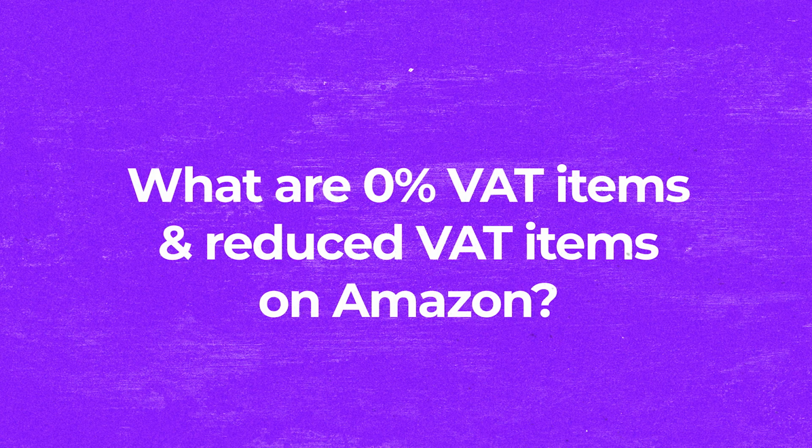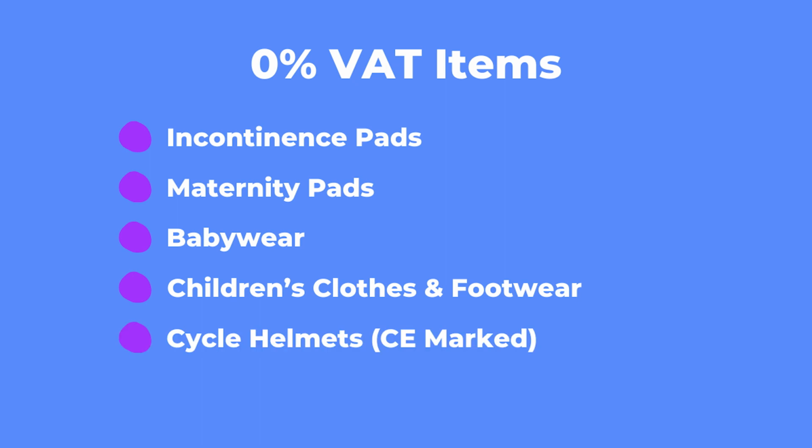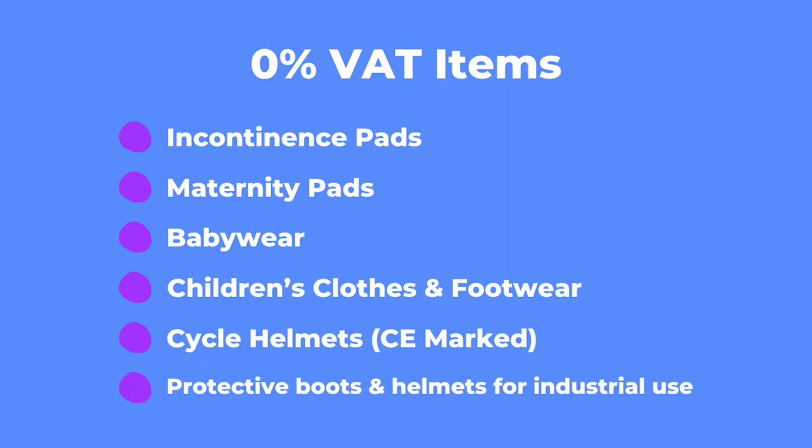Now, you might be asking, what are these 0% VAT items and reduced VAT items on Amazon? Let me share with you what they are. First things first, you get what's known as 0% VAT rated items that you can sell on Amazon, and these fall under certain product categories based on the UK government's website or HMRC. These include things like incontinence pads, maternity pads, baby wear, children's clothes and footwear, cycle helmets, CE marked ones of course, and protective boots, and so much more.